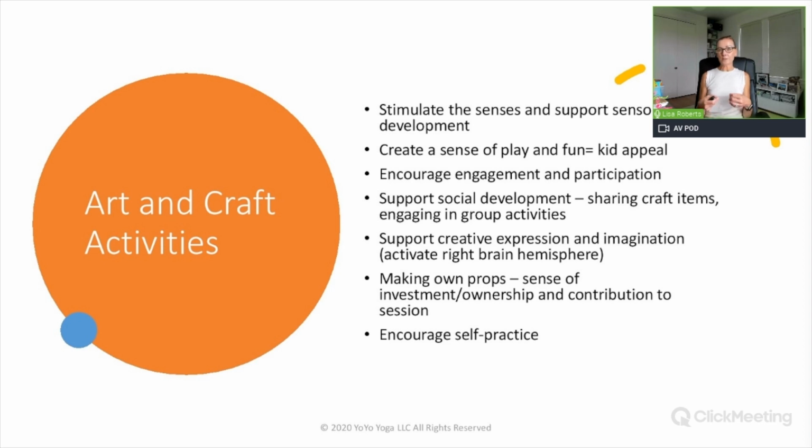We're also helping to support a child's social development and social skills. If you think about doing a craft together as a group, they learn to share the craft items. Children learn to recognize and praise others' work and what others are creating. And then we're also engaging in group activities.